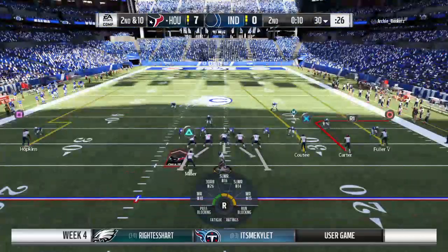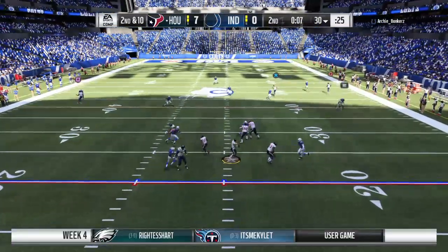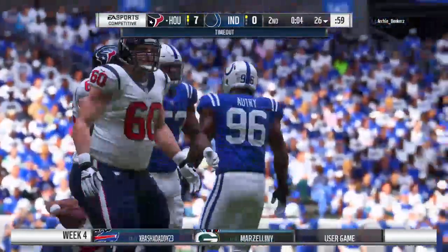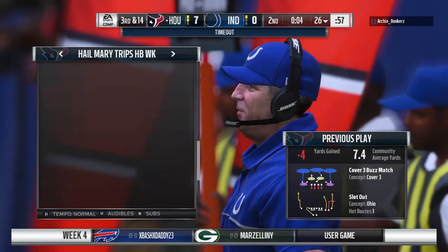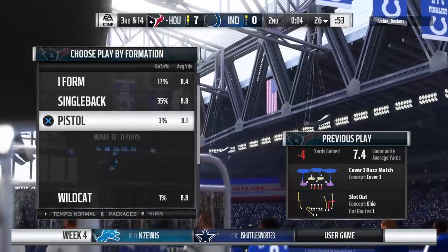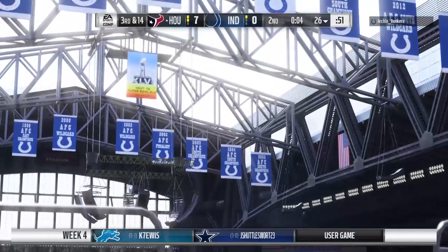Come back. Throwing again on 2nd and 10. Watson. Under pressure now, Watson, and down he goes. And now they'll take a timeout defensively. After the 2nd down play, they burn the timeout, making him sweat out the final few ticks here in the 2nd quarter.